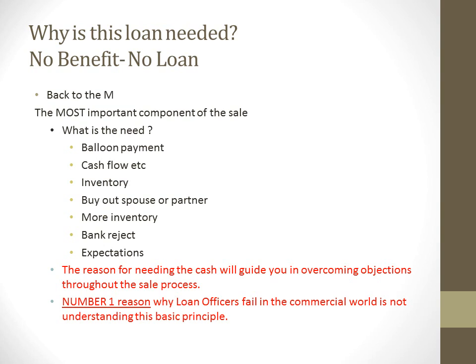Why is the loan needed? If there's no benefit, there's likely no loan. If there's not a balloon payment, there's no cash required, we don't have something going on that would motivate the borrower to invest themselves in a refinance transaction, I can't see that there will ever be a loan.